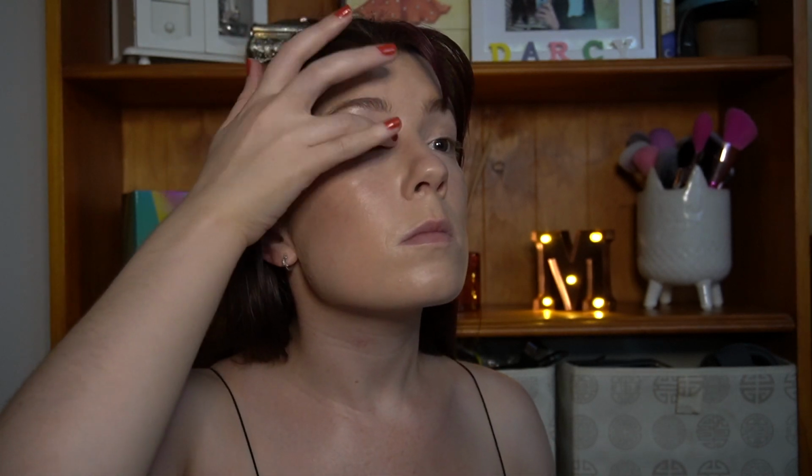I feel like it doesn't have as much color coverage as my Eden one did on my eyelid, but apart from that I feel like it blended out really well and it's currently holding my eyeshadow really well as well, and it feels really comfortable. It doesn't hurt my eyes or anything like that. I feel like it blends out super well and it's lighter. It's easier to blend out because it's a thinner formula, so that's really nice as well.